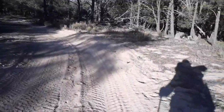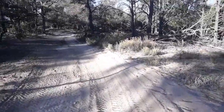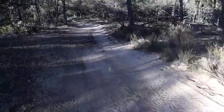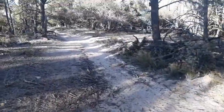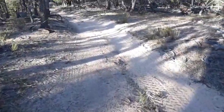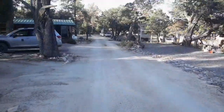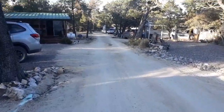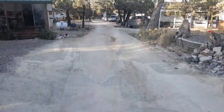Alright. So it's 6 o'clock. I'm taking this road for 1 mile to the Burrow Peak Homestead. RV park that's supposed to be super hiker friendly. Hopefully they have Diet Coke. When you get to the gate, there's a stile. You just keep walking through the little village, RV park, till you get up to the office.